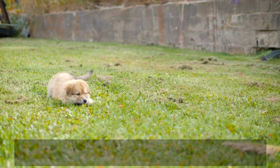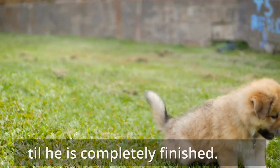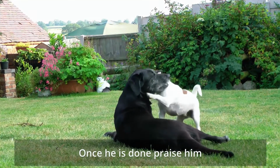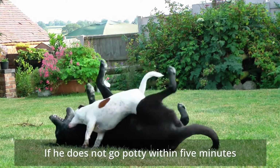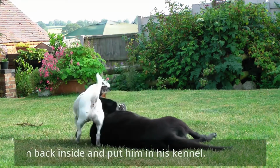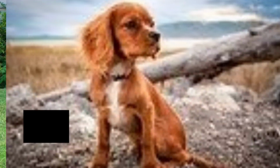Step 7. Continue using your cue phrase while the puppy goes potty, until he is completely finished. Once he is done, praise him and give him affection and a small treat. If he does not go potty within 5 minutes, take him back inside and put him in his kennel. Wait 15 to 20 minutes and try it again.